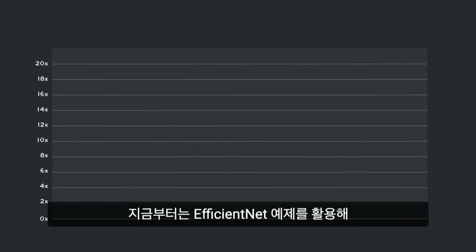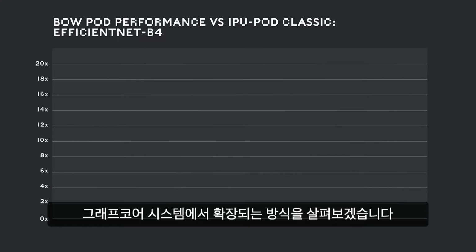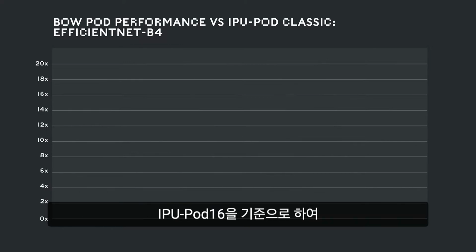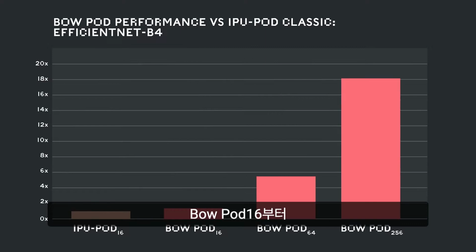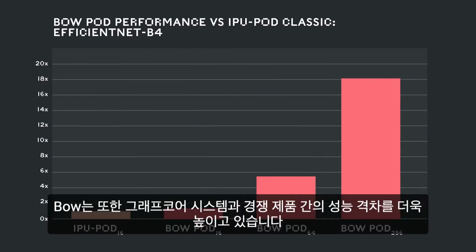Now let's look at how that scales across GRAPHCORE systems, using the example of EfficientNet. Using a classic IPU Pod 16 as the baseline, we see the Bow performance advantage from Bow Pod 16 right up through Bow Pod 256. And Bow further widens the performance gap between GRAPHCORE systems and the competition.